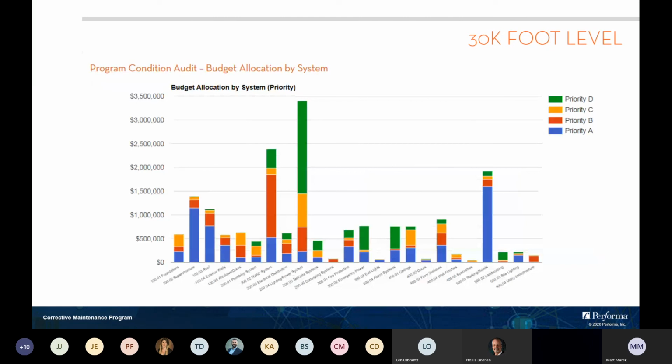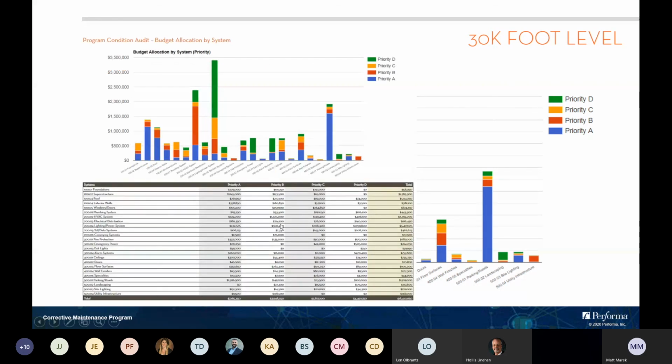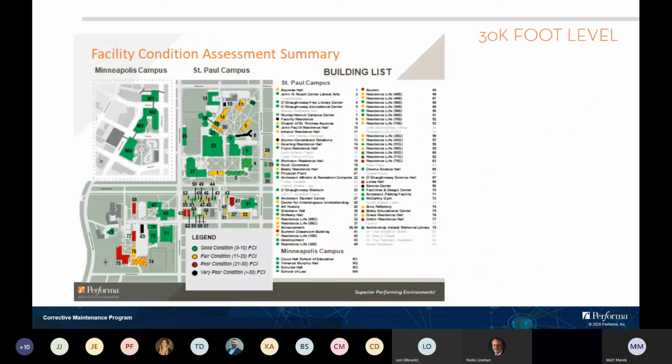across the portfolio. Just another way to represent this at the 30,000 foot level, graphically shown by building component along the bottom, and then priority and cost. And then just more ways to break down this cost. And again, this is just a snapshot where you can walk confidently into a board meeting and they ask what their condition of their facilities are, good, bad, or otherwise. You can give them that answer. Just another way to represent this graphically, having color-coded examples of good condition, fair, poor, and very poor of your facilities, that 30,000 foot level.